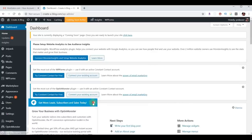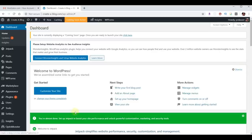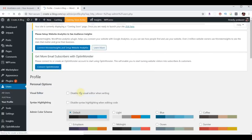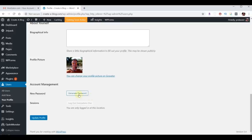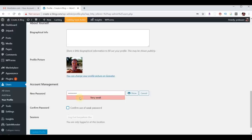Now the first thing I want to do is give ourselves a new password. So we'll close that little advertisement there. Always going to be advertisements. We're going to close that one and close that one. So we're going to go to users. Click on my user. And near the bottom is where we can do our password. Generate password. And I'm going to hide it. And I'm going to put whatever I want it to be. And if for some reason you picked a weak password, you simply have to confirm that you understand it is, update your profile.